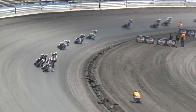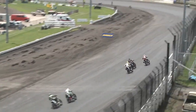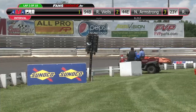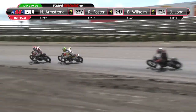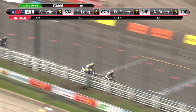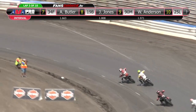We got a new leader in turn number 2. Bonzi comes through. He came from third last lap up to second. Now he's got the lead on the Zanatti Racing XR 750. It is Stevie Bonzi. Johnson goes around the outside of Brian Smith. He takes over second. So Smith goes from first to third in 1 lap. It is Stevie Bonzi, Jake Johnson, Brian Smith, Shayna Texter, your top 4.